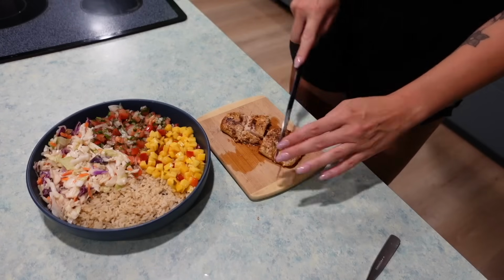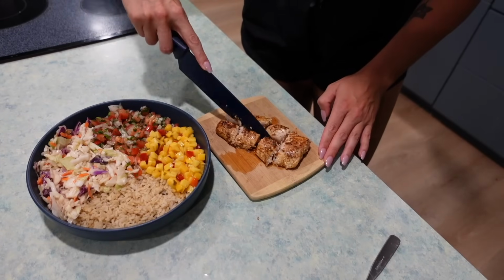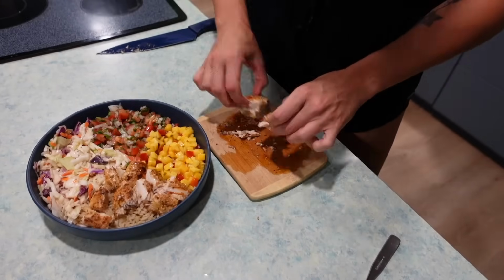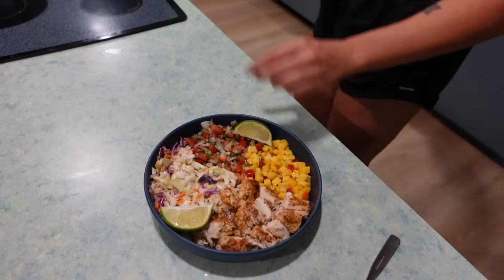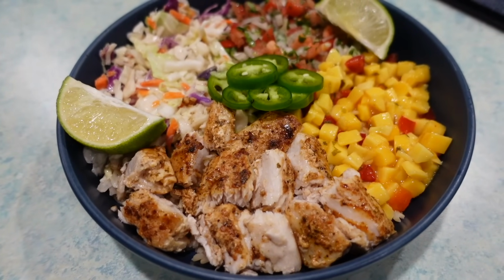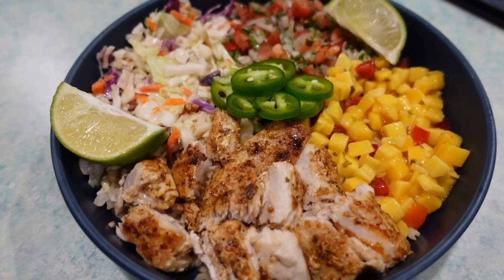I love the sweetness it adds with the crunch of the coleslaw, and sometimes when I have to use the coleslaw the next day, I'll have a little bit of the cabbage mix aside that I'll just toss in the already made coleslaw, and it gives it some more crunch again. But I add some sliced jalapenos and lime with some lime juice, and that is it.